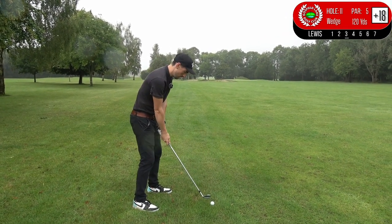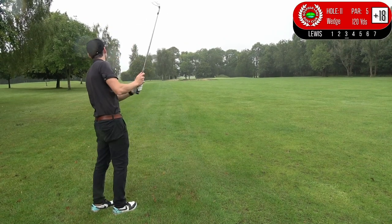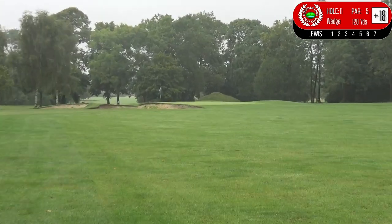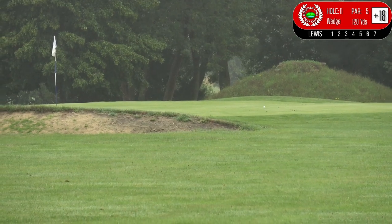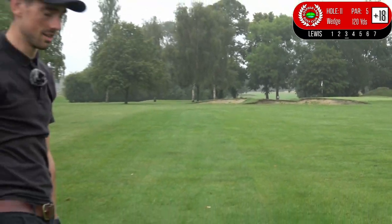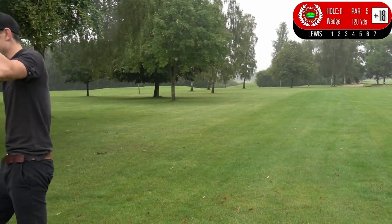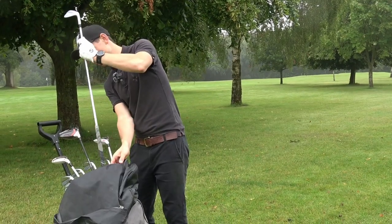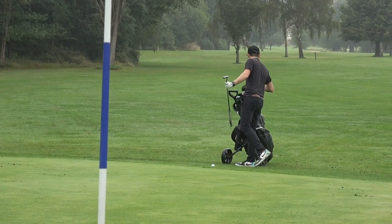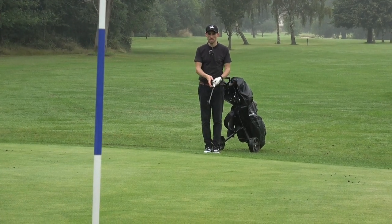Come on, come on, focus. Oh no, I slipped there, but that's gonna be all right. Stay there. Oh, I spun off the front. Never mind, we're pretty much putting, I'd say, just because it's not the short stuff. This weather today does not know what it wants to do. It was beautiful sunshine maybe half an hour ago.